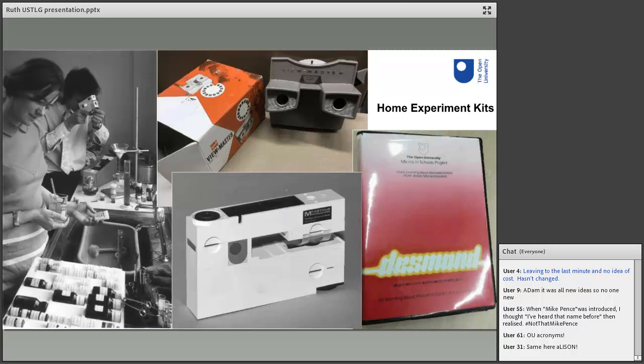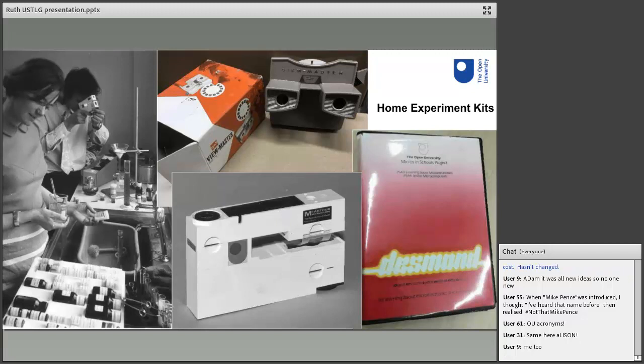So home experiment kits today are rarer, as we can do so much more online, obviously, but occasionally kits and items of equipment are still sent out. Recently, we received a VR headset, which was sent to students studying a law course for a virtual courtroom experience.